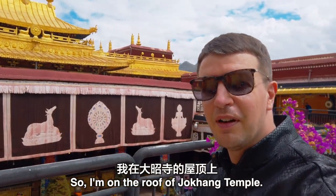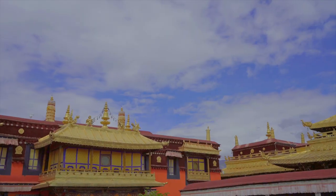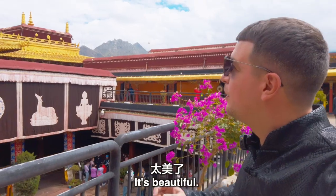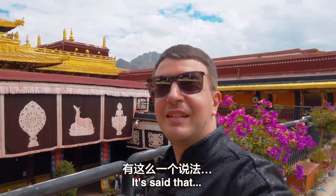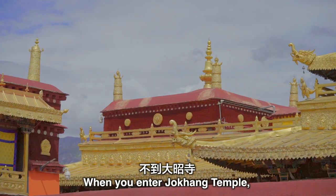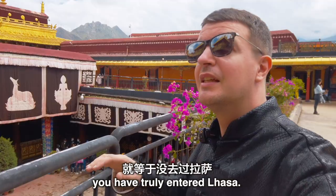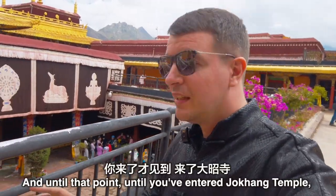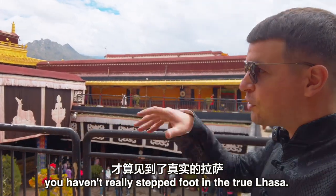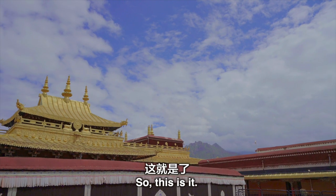So I'm on the roof of Da Zhao Si. It's beautiful. It's said that when you enter Da Zhao Si, you have truly entered Lhasa. Until you've entered Da Zhao Si, you haven't really stepped foot in the true Lhasa. So this is it.